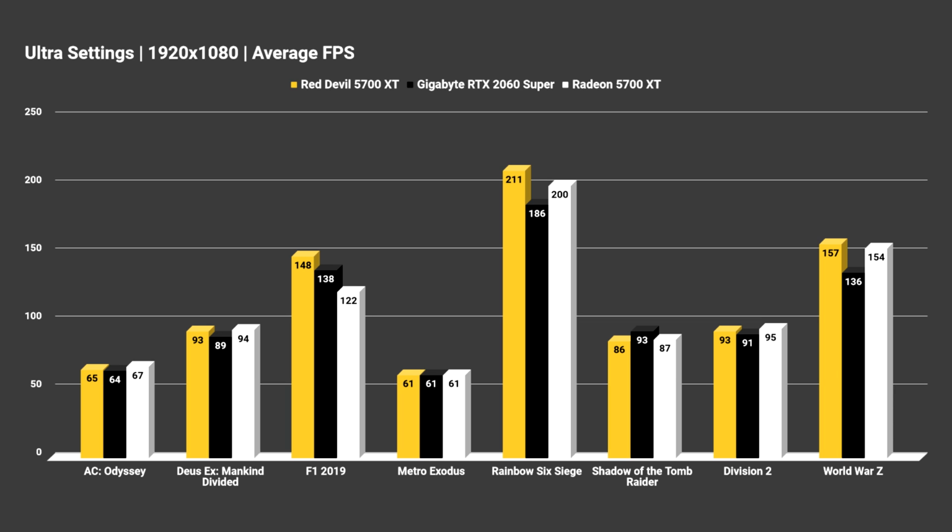But again, coming back to 1080p and the average FPS here, you can see that all of these cards, whether it's the 2060 Super or either of the 5700 XT variants, 1080p is going to be pretty easy to run in most games at ultra settings. The one exception maybe here is Metro Exodus, which is staying just above 60, and actually all 3 cards tied at 61 frames per second.